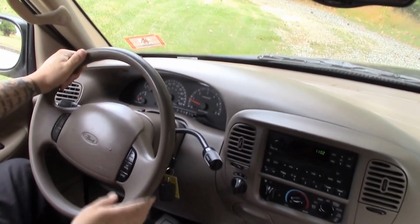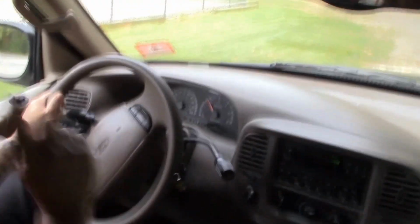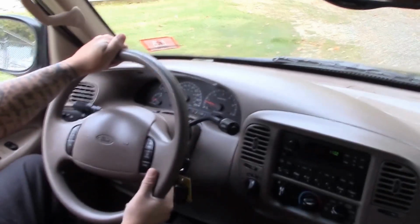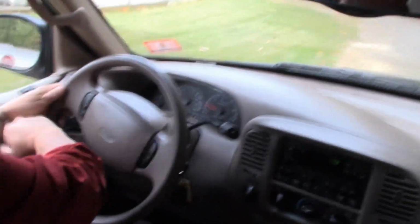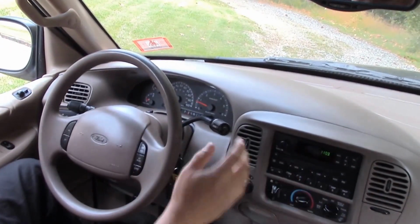All right, but here we go. It's in 4x4 high right now. And we'll take off. As you can see, I don't know if you can hear that or not, but no gravel came out of the rear wheels. Why? Because all the wheels were pulling. Well, I can't say all of them. I'm pretty sure maybe only 3 of them were actually pulling, but it's designed to be that way. There are very few vehicles in the world that are true four-wheel drive, where every single wheel is operating at exactly the same time.